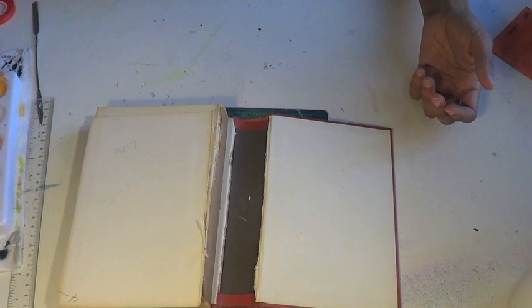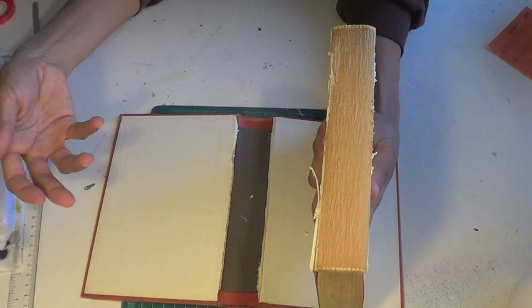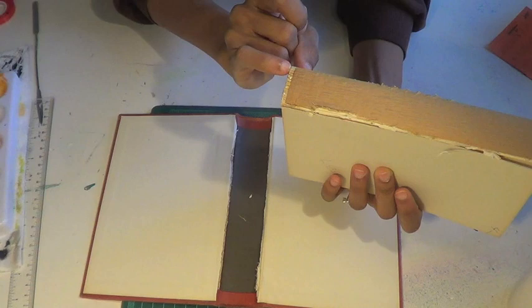But anyway, that was totally fun to do. I'm not going to be going around ripping books up all the time anymore, but I will definitely do that again. So here's what I see. I think there are about 13 signatures.